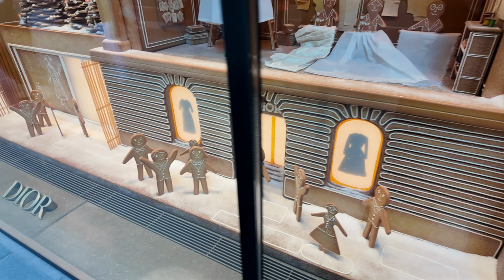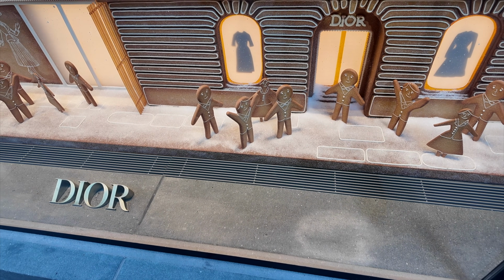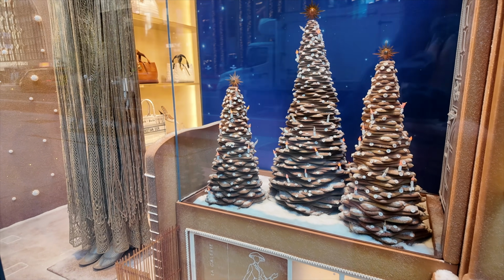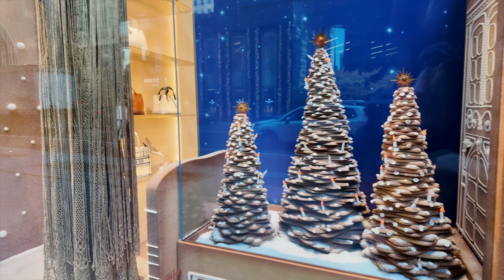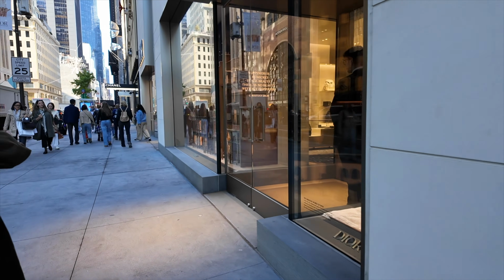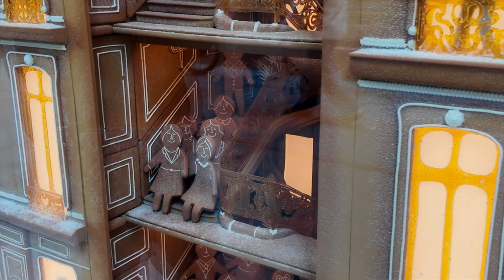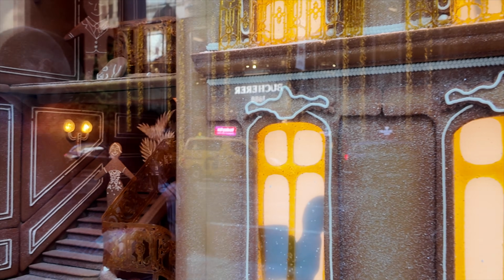And down here, little people on the street. I love the windows too with the little cutouts behind it. It's like little silhouettes. And then here, more trees, and these have like little buttons on them for decoration. I cannot describe to you how stunning this is in person. I'm not sure how it translates to video. And the whole family on the staircase. I mean, I imagine at nighttime this must look amazing too.